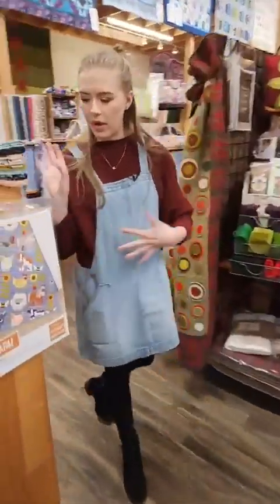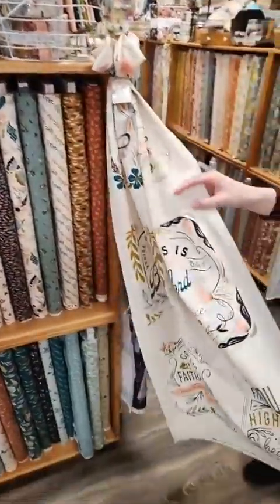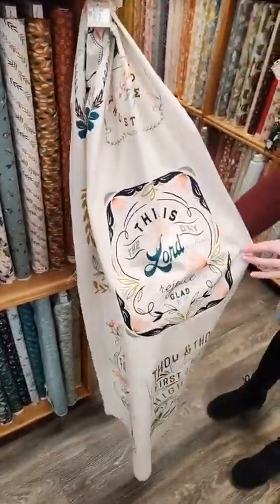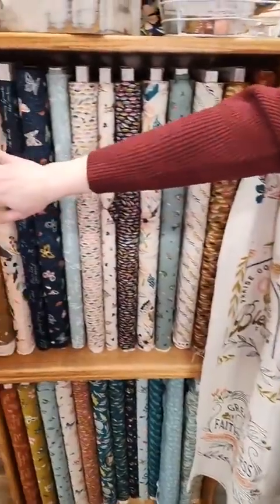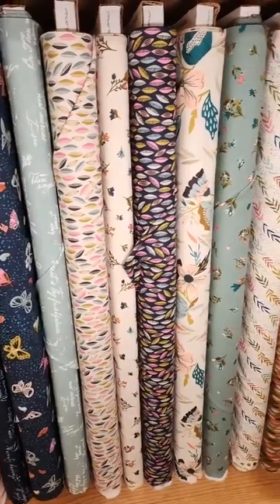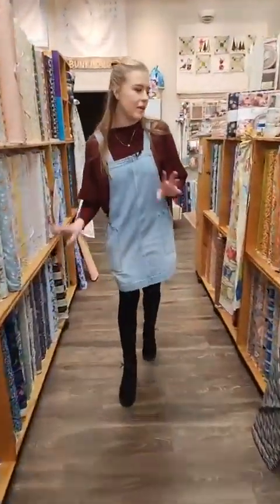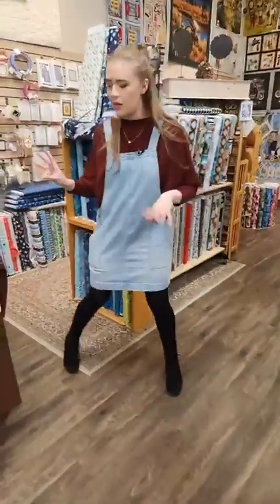So I'm just gonna work my way through here. I wanted to highlight the songbook fabric again because we still have some of this stuff. It's got that really cool word art there. And the wonderful florals, some leaves, and some more script fabric in there. So we do still have some of this line. Okay, and I'll just come through the florals here so we can make our way back to the ocean stuff.